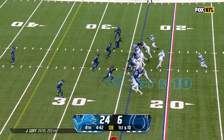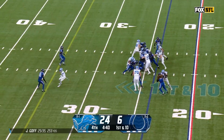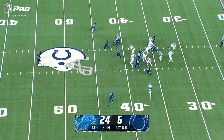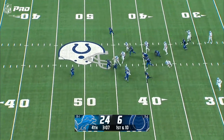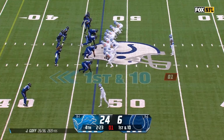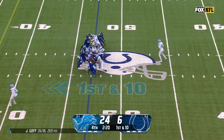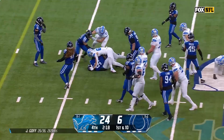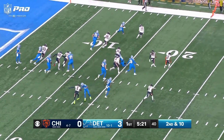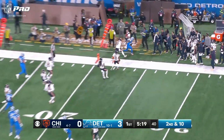So for these moments, you step in, you're a backup, and you can play immediately. From the 38. What a day it's been for Gibbs. From the Colts 47, it's Gibbs once again. And they go to Gibbs, his first touch. Gibbs shifting and taking off.